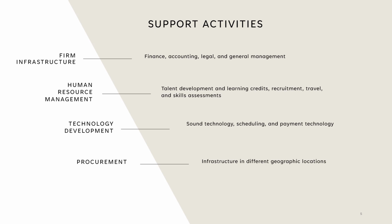The human resource capital is our most valuable asset because the instructors and the leaders within the studio and retreat are the ones that will be recruiting and enticing consumers to continue to be loyal customers. So for our human resource management, we will have different things like talent development and learning credits, so you can continue to expand and become higher certified teachers. We will have different recruitment straight out of schools.